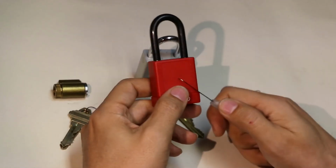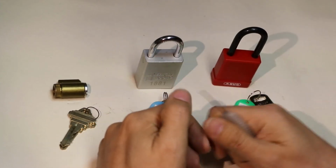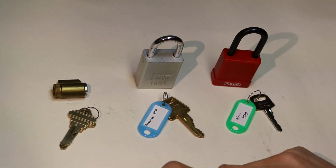So they didn't teach me much about lockpicking, but they teach me how to be humble when I approach any lock. Don't underestimate any of them, right? So anyways, that's kind of what I've learned from locks as far as what I can remember.